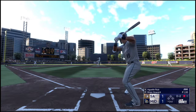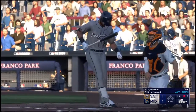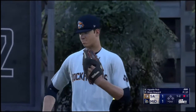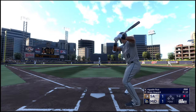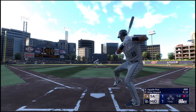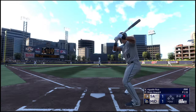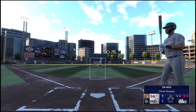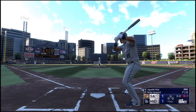The pitch. Good eye right there. Just misses the mark outside the zone. Really good take, especially with 2 strikes. Next pitch misses, and now 3-2. Kicks and deals.